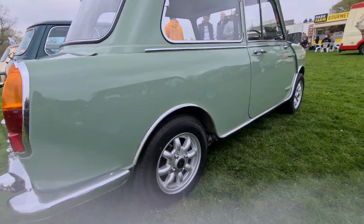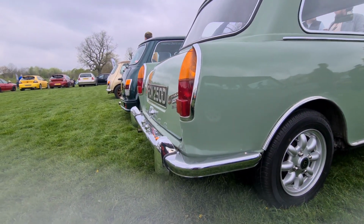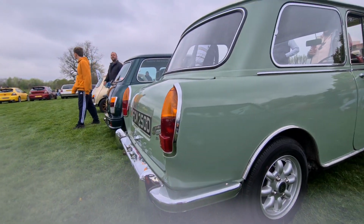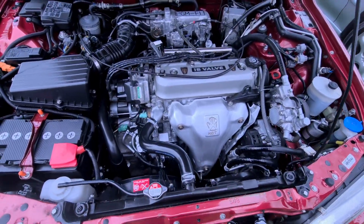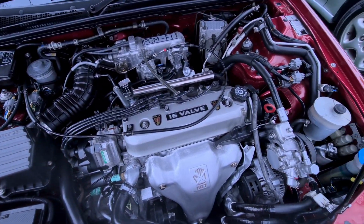Look at this lovely example of a Midi with a boot. It really suits it. The boot's still not very big though. I'm just wondering how you actually transport this car around and keep that engine as clean as that.